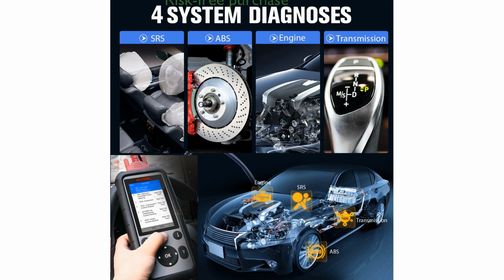With its risk-free purchase policy, including a 30-day return option and 1-year quality assurance, the Autel MaxiDiag MD806 offers peace of mind to its users.